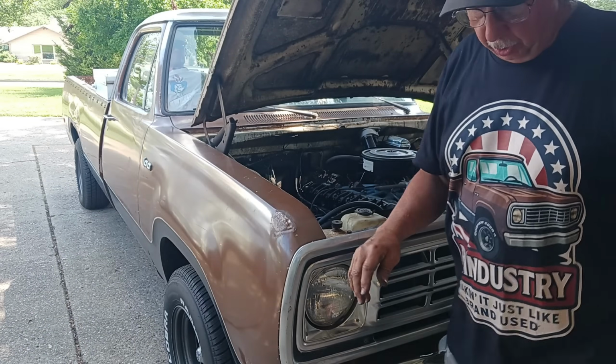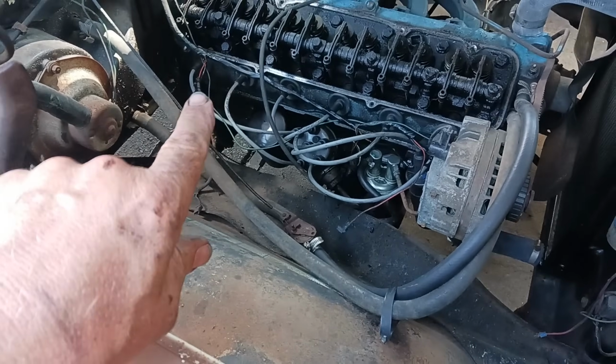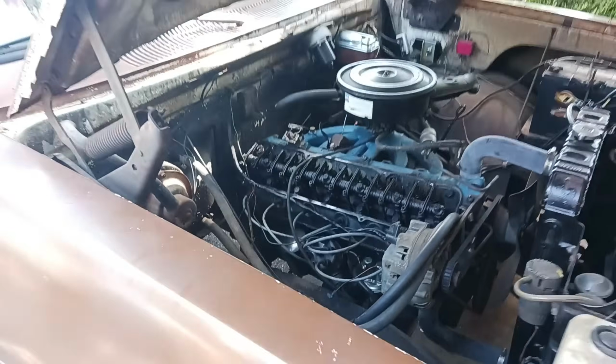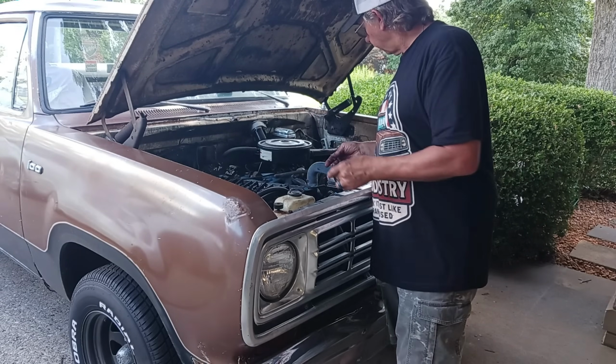Okay, well, let me bring you in here. And you can see we got the new plug wires with all new boots, and there's a new coil wire. So what we're going to do is start this thing up and see how it runs.